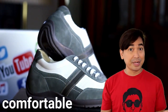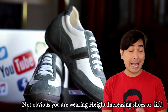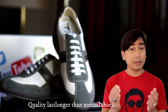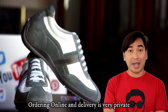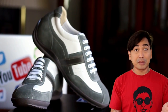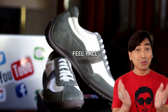Tallman's shoes feel very comfortable. Depending on the inch, it doesn't look obvious that you are wearing height-increasing cushion shoes or a lift. It helps promote good posture. The quality of the shoes lasts longer than normal shoes. And here's the best thing, ordering is very private. If you are kind of shy or ashamed of buying this kind of shoes, Tallman's Shoes delivers in very discreet packaging. Most important of all, it helps boost your confidence because you walk tall, you feel tall, and you look tall.